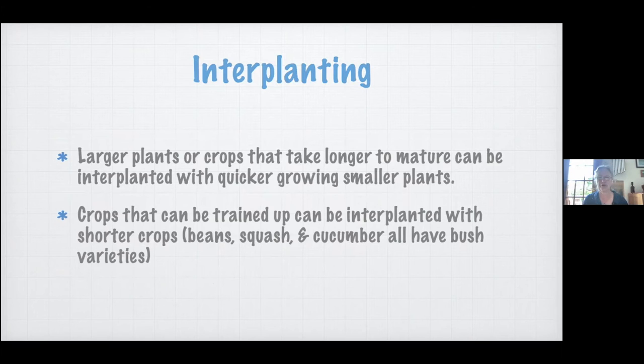Your longer maturing crop is going to take a lot of space. You can leave that space bare and you'll have weeds, or you can put a cover crop, or you can grow something that's going to be quicker to harvest, like a lettuce or a spinach. You can also grow a lot of things vertically and train them up and then interplant with shorter crops. A lot of crops, not just beans, have bush varieties that can be planted as shorter crops interplanted with taller crops that have been trained up.